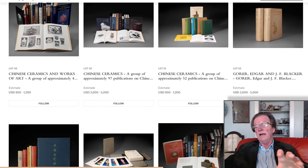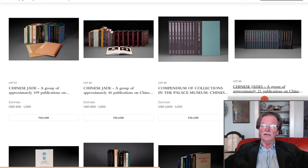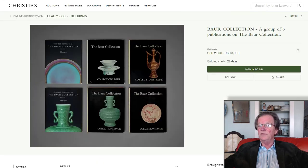And this is a separate sale, and it'll be online, and then apparently a live sale at the end, and you'll maybe have to chase things a bit. But there's some pretty good books in here. There's, for example, the Baur Collection, a group of six publications from the Baur Collection. It's not all of them. They've done others, but they do the best publications. That's all I can tell you. They do great publications. They do great scholarly research.